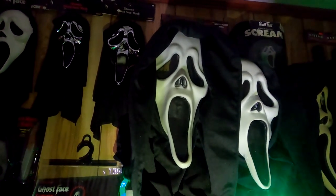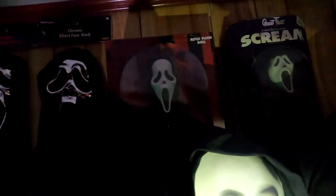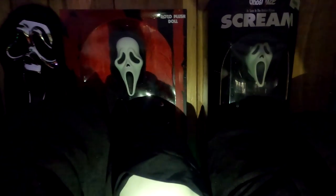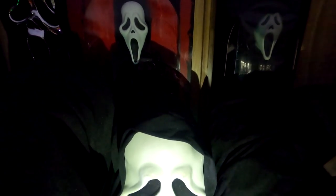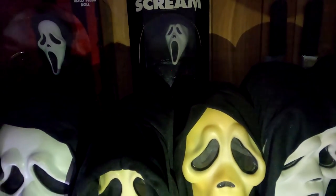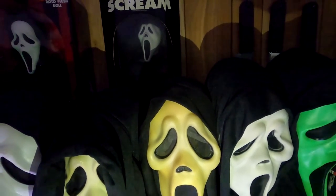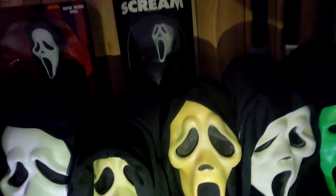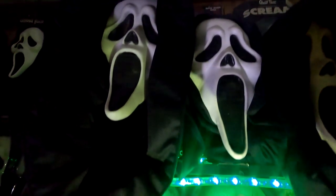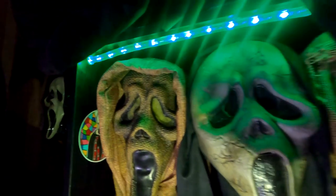Pretty damn cool. Behind those, we have the large-scale Roto-plush Ghostface, which is kind of covered up by most of these masks, but there was really nowhere else to put him because he's so massive. And next to that, almost as big, I think technically they're about the same size, I think they're both 18 inches, we have the RIP series Ghostface Scream Doll. Moving down from there, we have some very cool rarities.